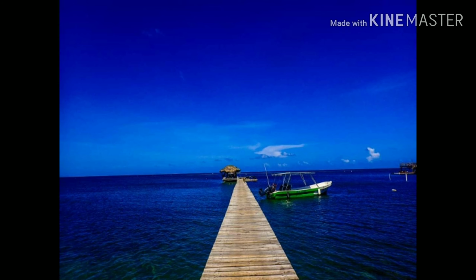Here's another picture of the dock. Beautiful blue skies, blue water. Looks warm and inviting. Not like the Ohio winter when you hardly see the sun and it's about 30 degrees out every day.